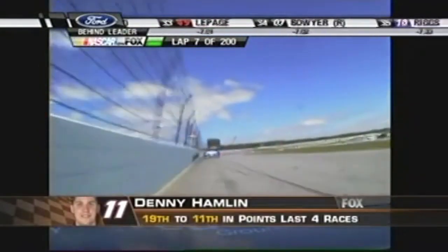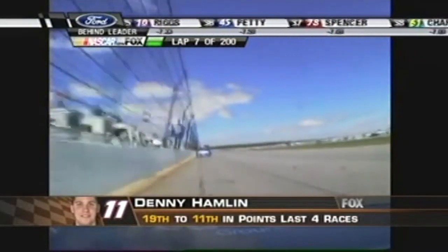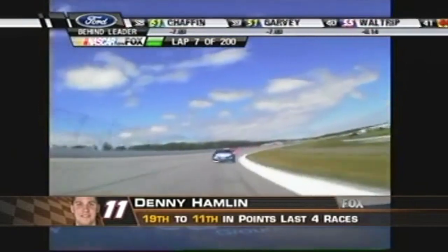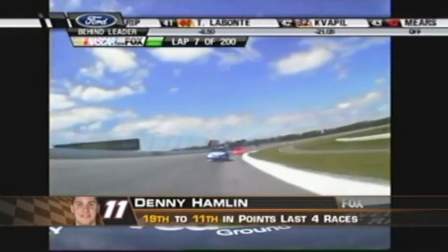Riding here with Denny Hamlin in the 11 car, pole sitter. He had never seen Pocono until he got here on Friday, but ever since he left Dover on Sunday, he has been on his video game constantly playing the Pocono race game.